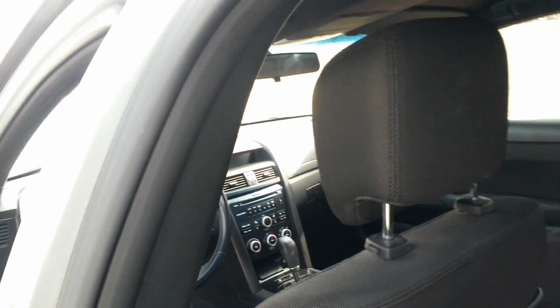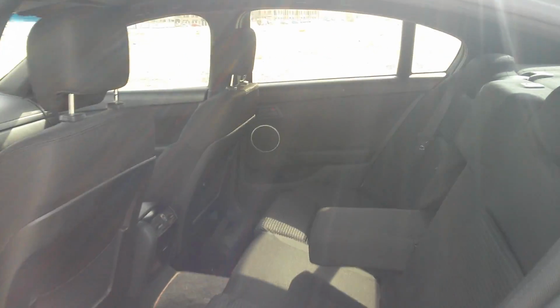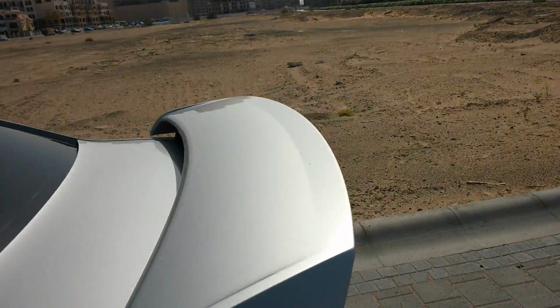Seriously, the space at the front is absolutely huge, and then on the rear, I mean, this should really be classed as a long wheelbase vehicle, in fantastic order with that black fabric trim. So even during the summer heat that we are having here now in Dubai, it's not going to absolutely cook you when you step in.